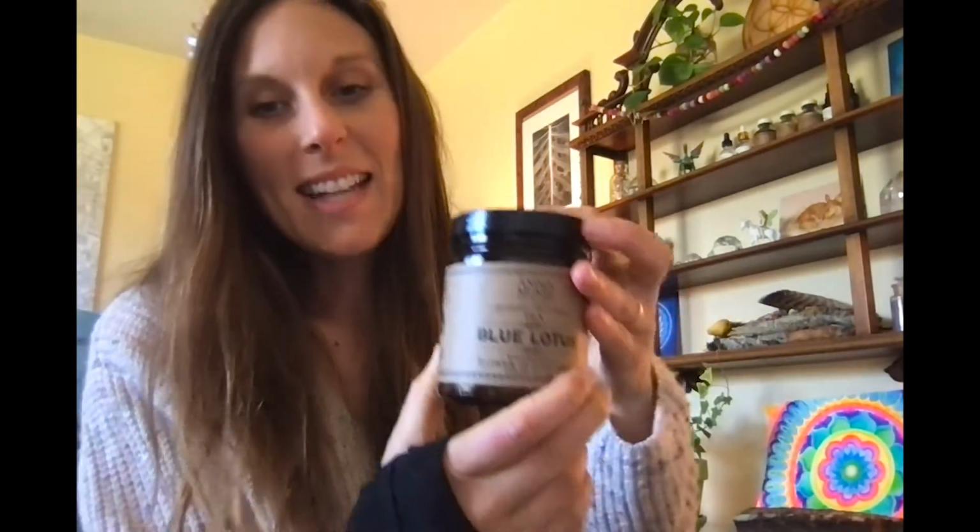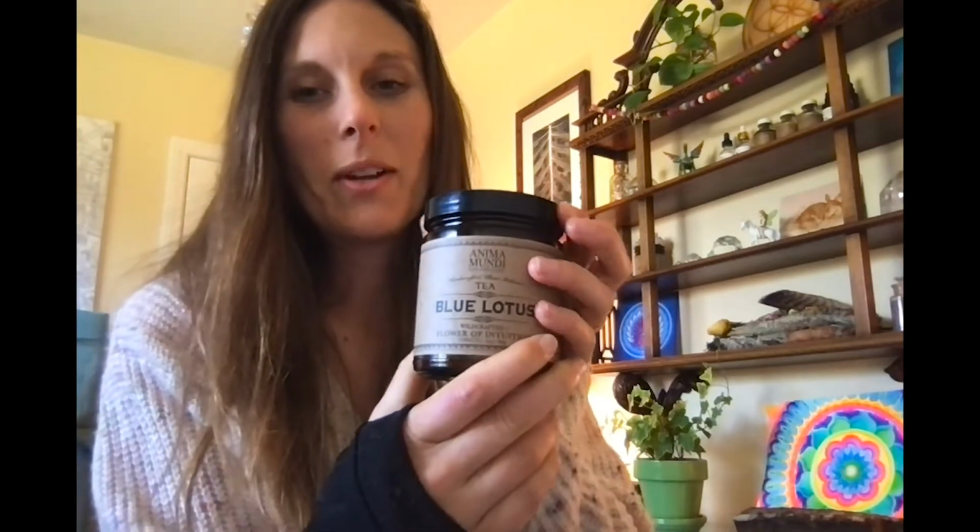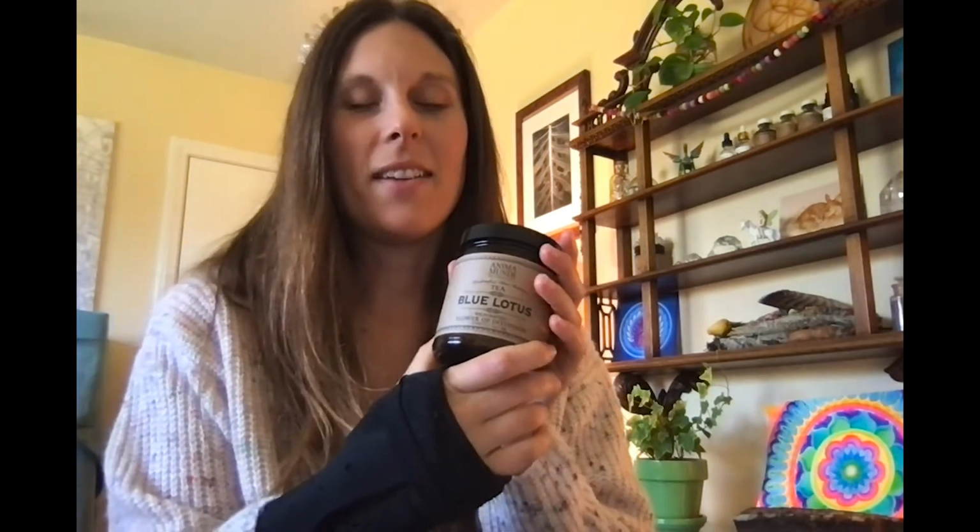Although, you know, this is an ounce of the blue lotus, and I typically use about an ounce of herb for one herbal body oil batch. So I don't want to empty this all out in one go, but just having it here is so special to me. And even just possibly making a blue lotus latte, I think that would be freaking delicious. Yep, that's happening.